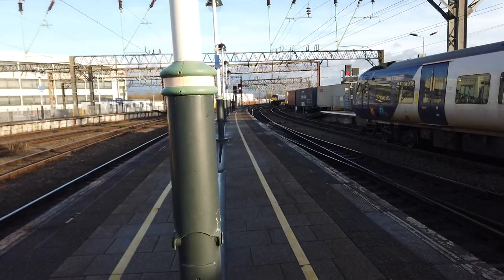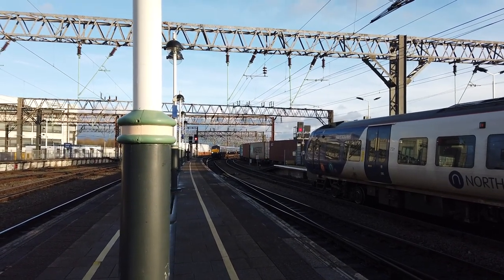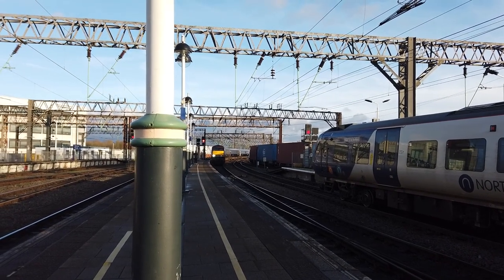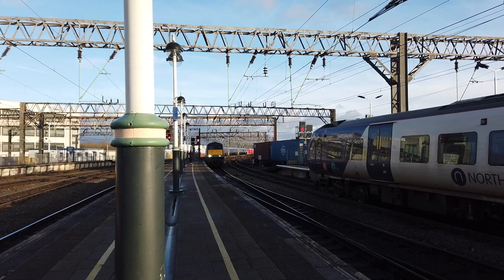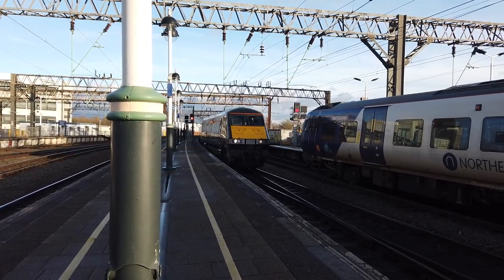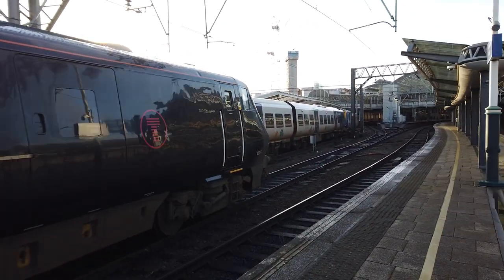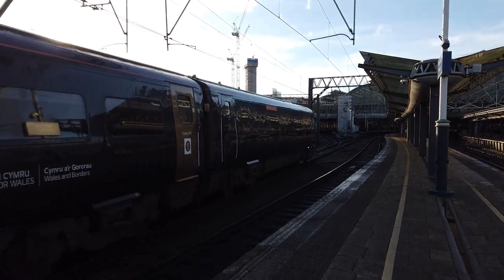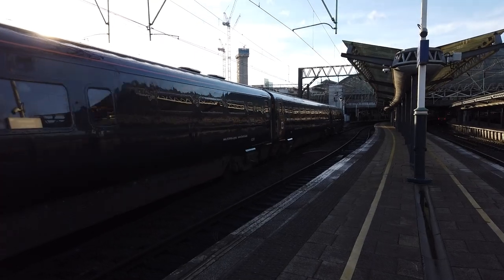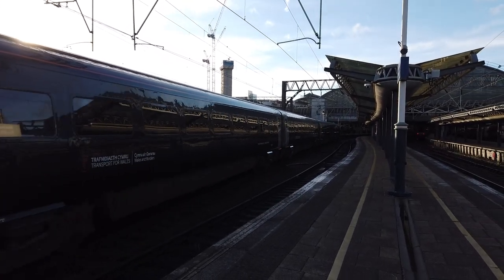Oh, we've got something very, very exciting coming in now. This is one of Transport for Wales's Mark IV sets, which they inherited from LNER. I haven't seen one of these before, this is very exciting, terminating in from Cardiff Central. That's led by 82227. This black livery does look very, very sleek on them, but it's quite difficult to pick up amongst the sun, unfortunately.